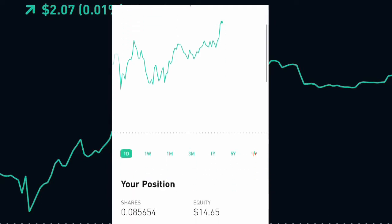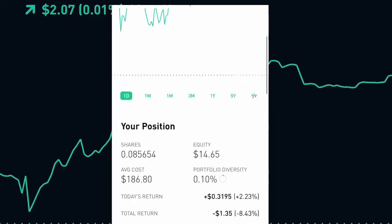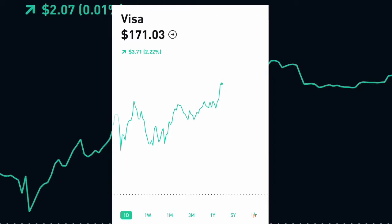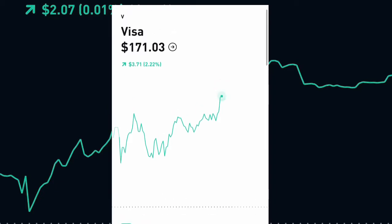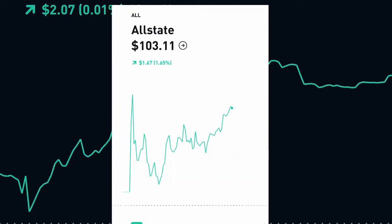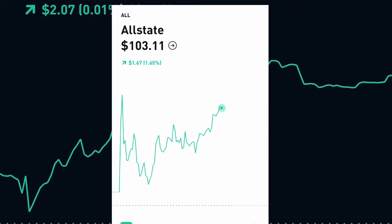Visa, I bought just a fraction of a share, like $10 or something like that, or 15. As of right now, due to the pandemic, everything's been hit. I think Visa is a really long-term play, as well as MasterCard, which should show up later.